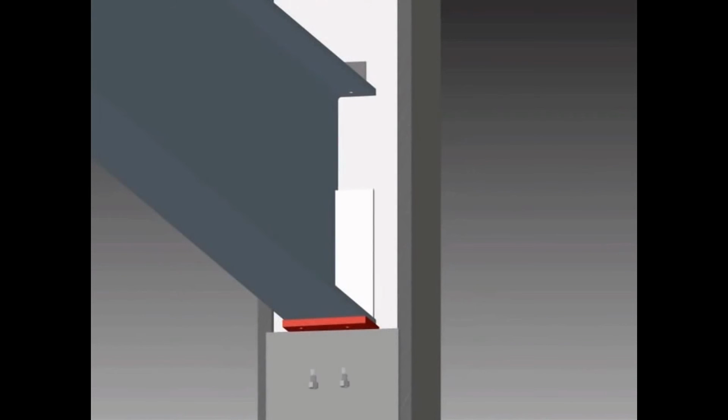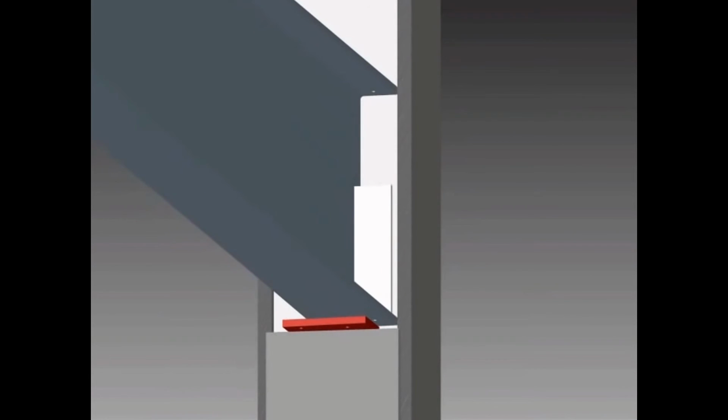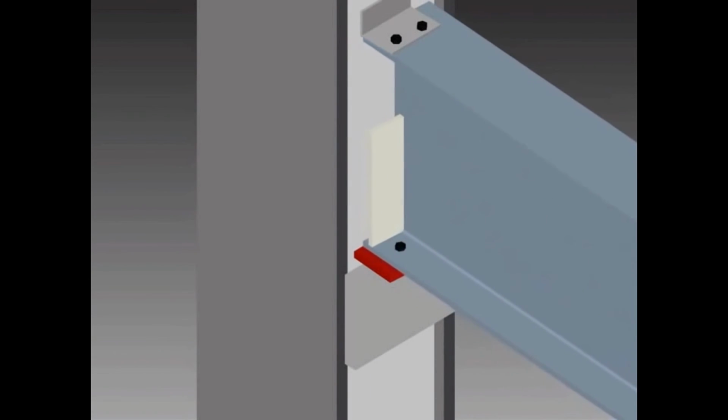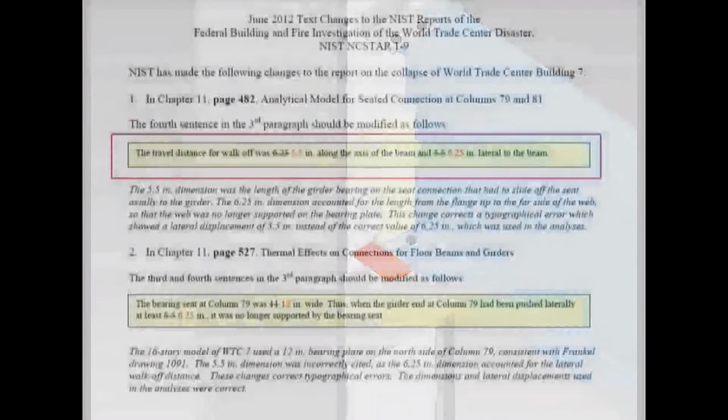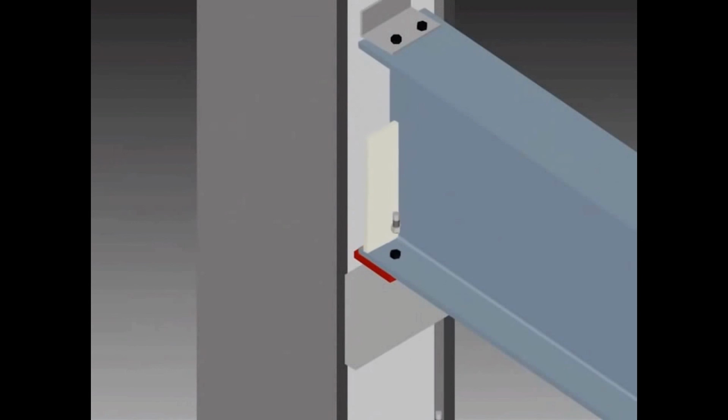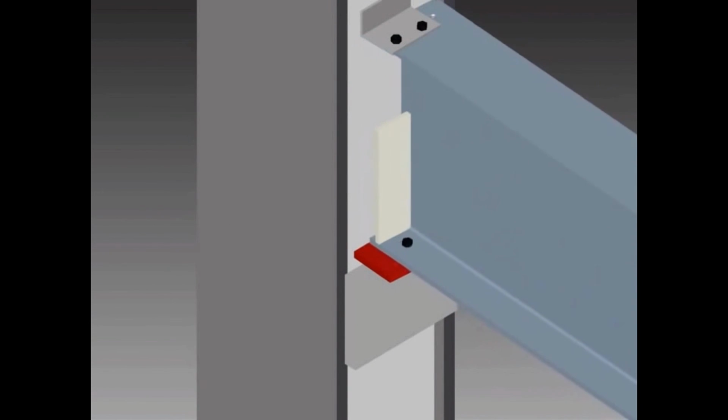Do you find it odd that they still make no mention of the stiffeners shown in all drawings, which would make both the 5.5 inches and 6.25 inches irrelevant, as the girder would still not fail with stiffeners in place? Watch this space.